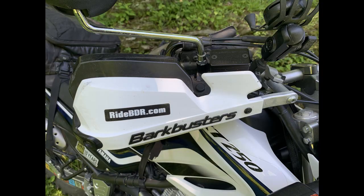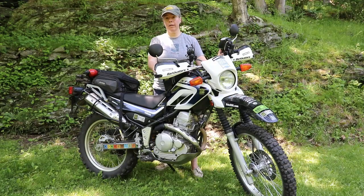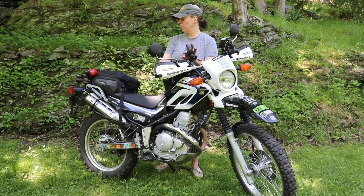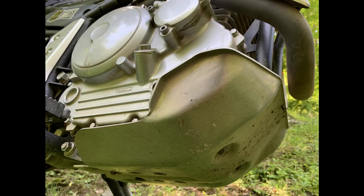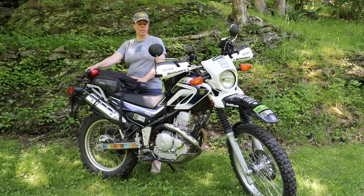Did the Barkbusters handguards, 35 watt HID light just like he has. I put the RAM mount for my GPS unit. I put a RAM mount for a phone, just in case I needed an auxiliary track. I could use my phone. Same rack, Yamaha genuine accessories, bash plate, Yamaha genuine accessories. Same type of OGO tail bag, a toolkit, as well as an auxiliary fuel bottle just in case I needed it.